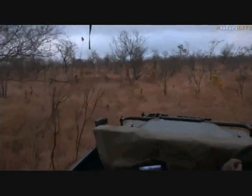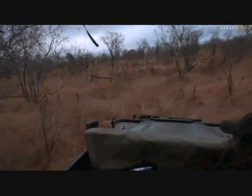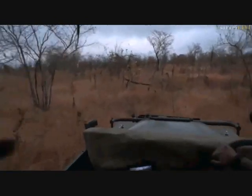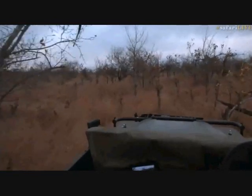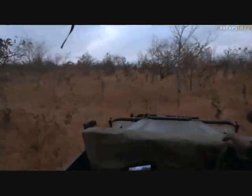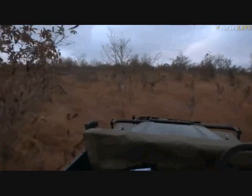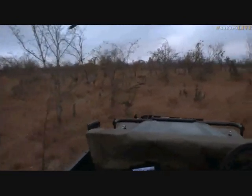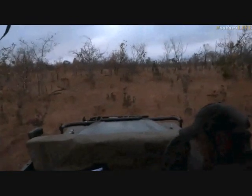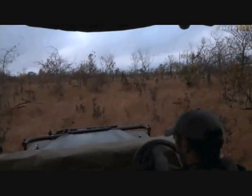Yeah, the 3 lionesses in front of me. Sorry, I was just double checking. The young males, yeah. The youngsters are here too. There we go. Yeah, they go straight ahead in front of us. That's wonderful.